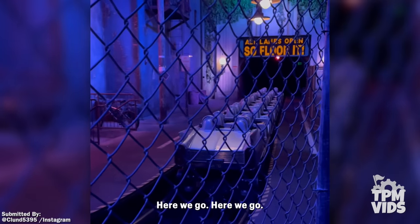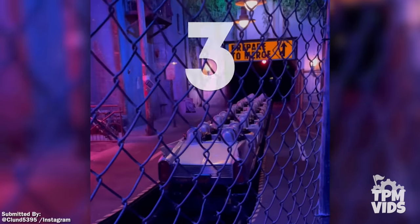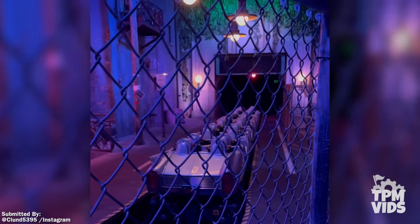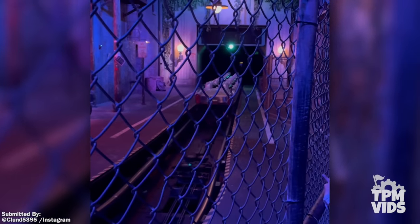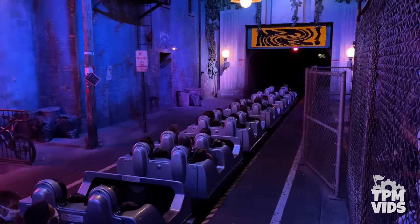Now, once the issue was isolated and fixed, they began testing the ride with actual trains. Here we go. But there were still some problems. Traffic's definitely backed up. Oh, here they go. Hey, wait a minute. Well, after one failed attempt, they finally got the green light. I love their enthusiasm. I mean, after waiting here for 25 minutes, I think I'd cheer too.